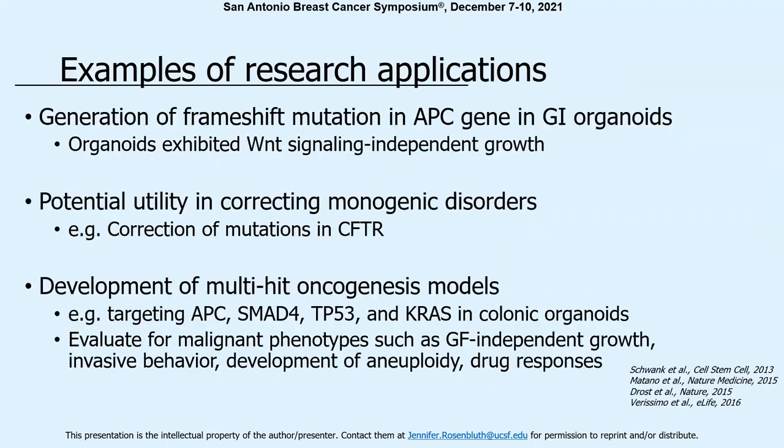There have also been multiple studies that have combined genome editing with organoid technology to model human disease. This includes studies that, for example, generated a frame shift mutation in the APC gene in GI organoids and showed that the organoids exhibited Wnt signaling independent growth. There have been a number of studies demonstrating the potential utility for CRISPR to correct monogenic disorders using organoid cultures, such as cystic fibrosis.